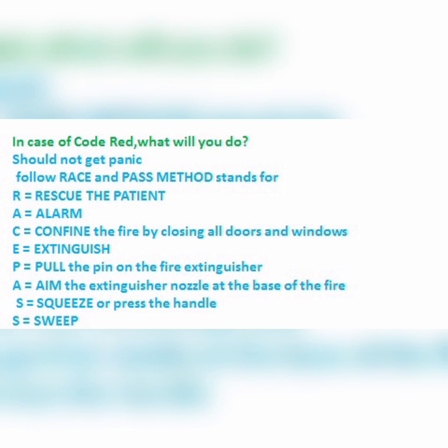Next question is, in case of code red, what will you do? So the staff should not panic and should follow the RACE and PASS method. What is RACE? R stands for rescue the patient, A stands for alarm, C stands for confine the fire by closing all the doors and windows, E stands for extinguish. The PASS method is applicable for how to use the extinguisher. P stands for pull the pin, A stands for aim the extinguisher nozzle at the base of the fire, S stands for squeeze or press the handle, S stands for sweep. So whenever a fire happens, the staff should follow the RACE and PASS method. So this is the answer.